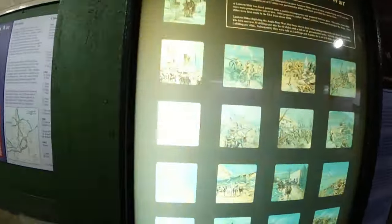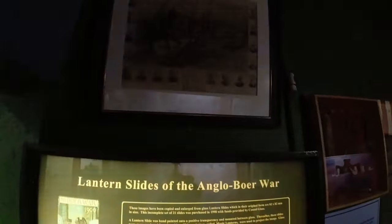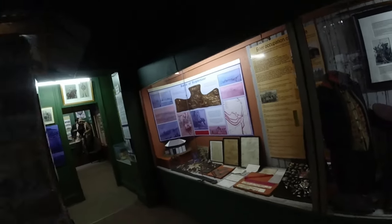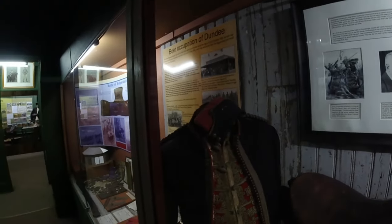Lantern slides. Those are fantastic. That's the Lancers. If we get up to Elandslaagte, we'll see where the Lancers were employed against the Boers and actually made contact. They look like things that were found around here. Bits and pieces of old pipe. Look at the stitching on that. That could be a Hussar's outfit.